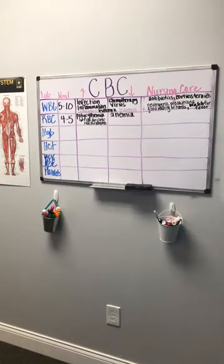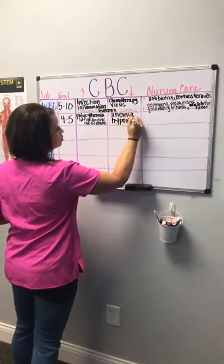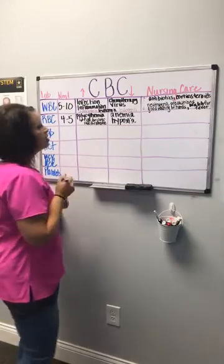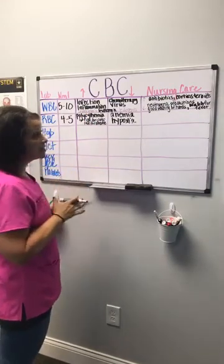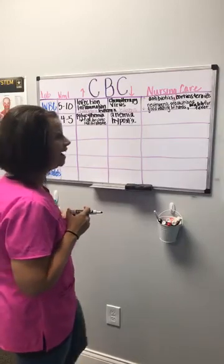So anemia I'm going to put up there, but I want you to remember that red blood cells are not our best indicator of anemia, okay? Now we can put hypoxia up here, because remember red blood cells I want you to associate with oxygen. Oxygen, red blood cells, oxygen, okay? So it may be that they are hypoxic, it may be that this causes hypoxia, but red blood cells have to do with oxygen. Have I hammered it in enough?